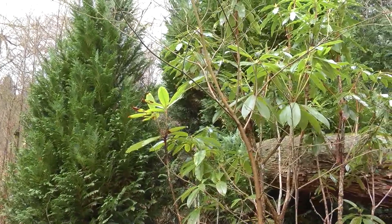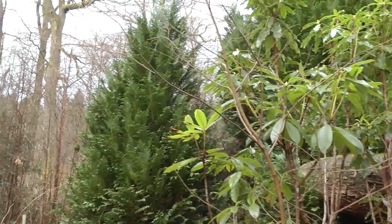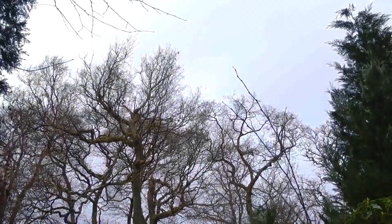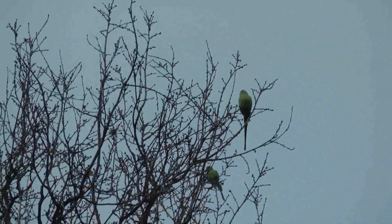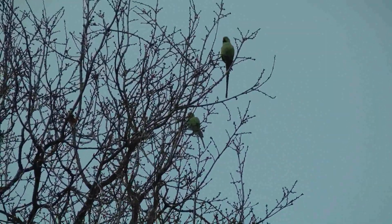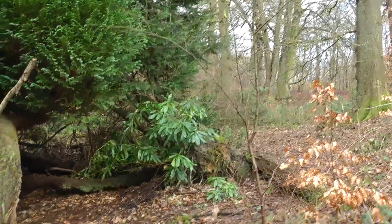Oh, that's the parakeets you can hear. I've just spotted them up in the tree. I don't think I'll be able to capture them. There's too much light in the background. I don't know if you can see that. They're there. Lovely. We don't normally get parakeets here. Maybe that's global warming.